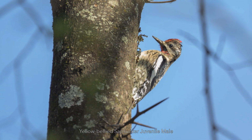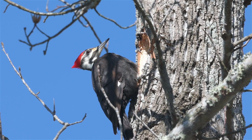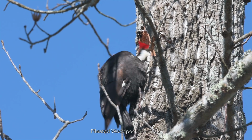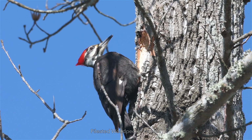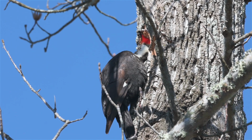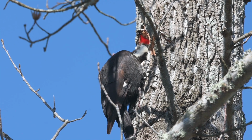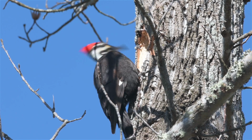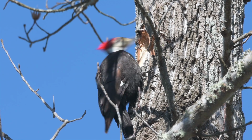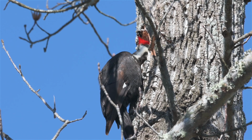There's the yellow-bellied sapsucker I was talking about, and here's a pretty good sign that spring is on the way. And holy crap, what in the world is that I have found? I just finished making a video just a moment ago where I said if I don't find anything else, this video will probably be over. Well, I found something else. It's a pileated woodpecker carving out a nesting cavity.